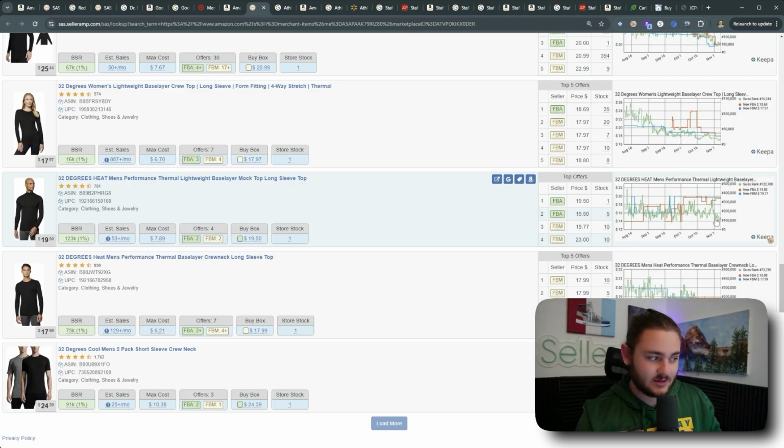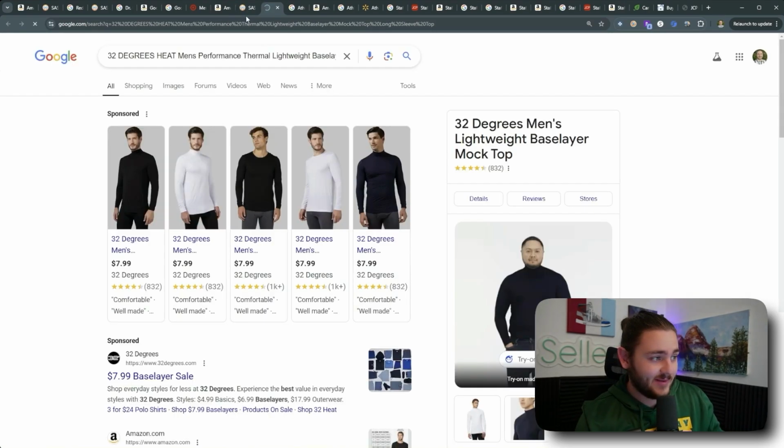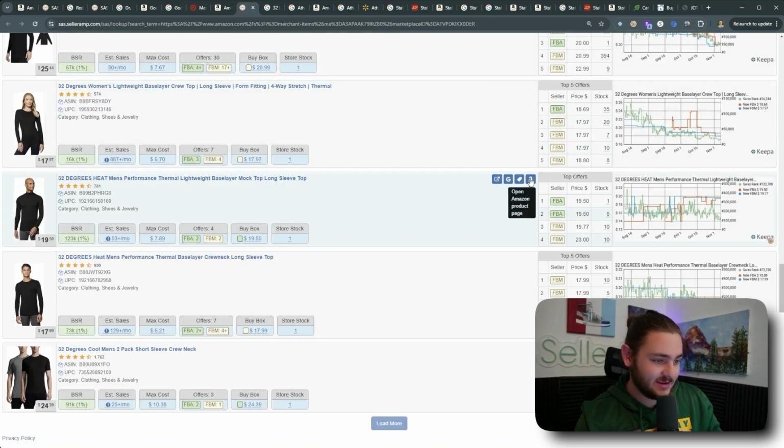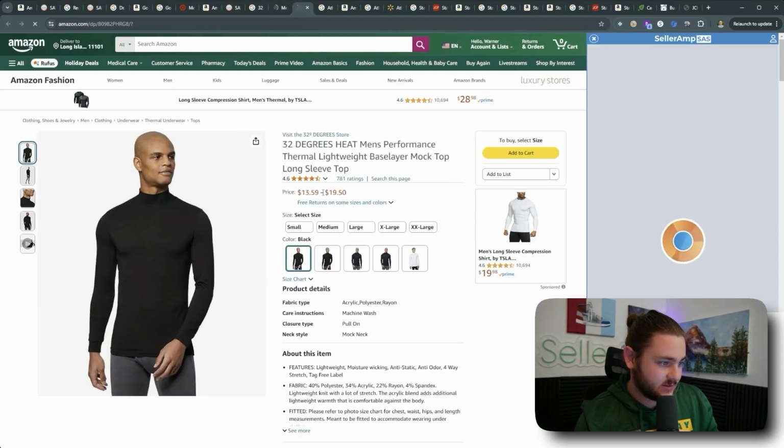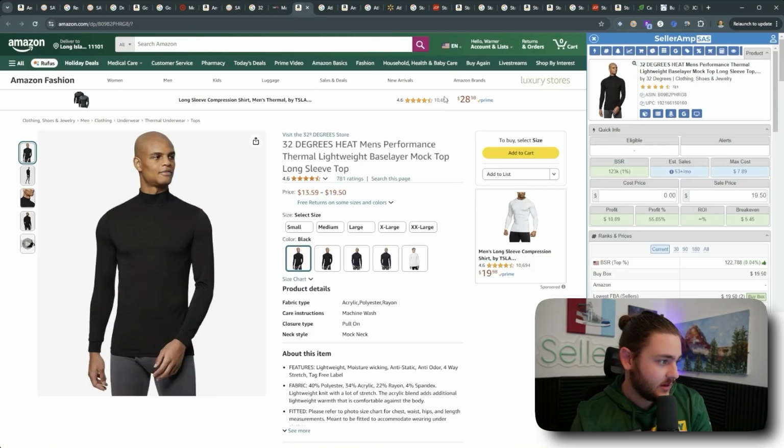I can see sales starting to decrease as well, which kind of makes sense. It's like a heat type thing. People probably don't want to buy a winter gear kind of thing during the summer. Just out of curiosity, this could be another profitable one here. Let's see. So this thermal lightweight base layer. Yeah, buy it for 8.